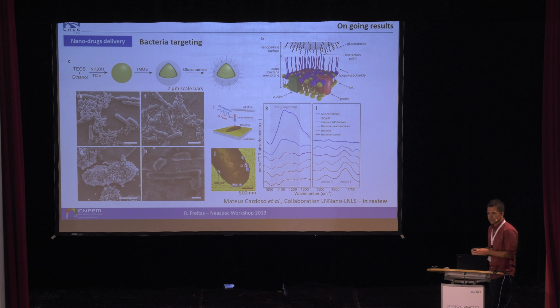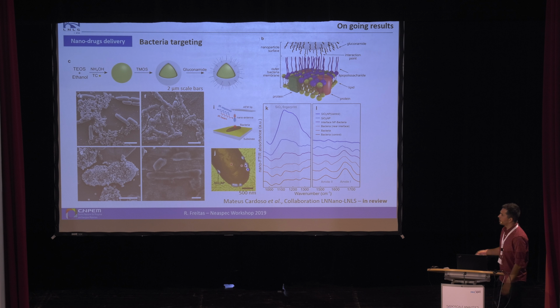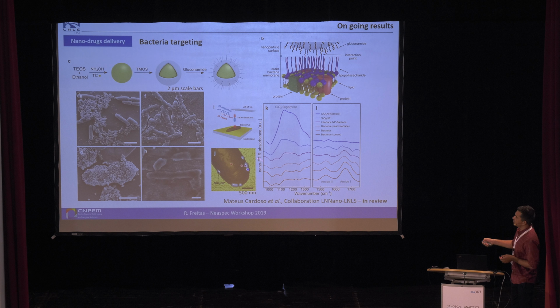They put some drugs inside, and then they functionalize the particles in a way that increases the affinity between the particles and the system, and you target, in this case, bacteria. This is E. coli bacteria, and we know that for the case of superbacteria, people are trying to use classical antibiotics. You cannot actually deal with those bacteria, so the idea is to develop something that can be more efficient.